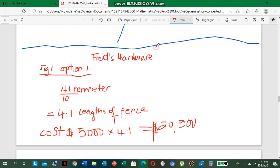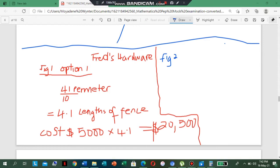Now option two, let me separate it. So option two, same Fred's Hardware, option two. Use a blue marker now. So same Fred's Hardware, option two. So figure two, still recording? Yes. So figure two, option two.